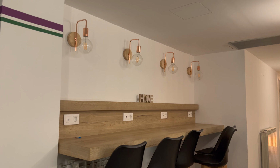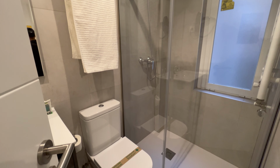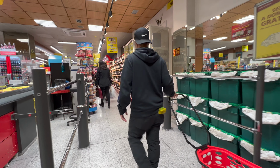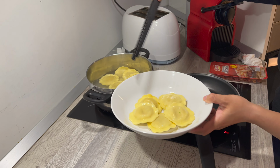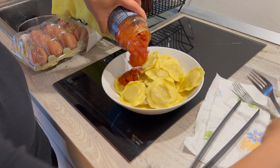Cheap too, huh? Yeah, and our room is really beautiful. We have our own private bathroom. Yeah, and then we did our grocery. It's been like our routine. We go grab some grocery. It keeps us from eating out all the time. A good start here in Madrid.